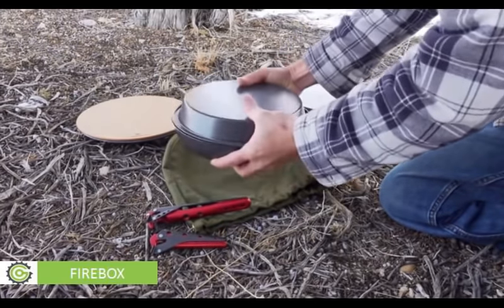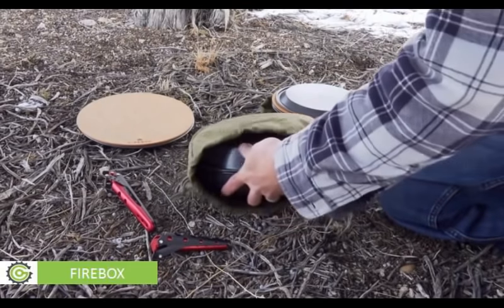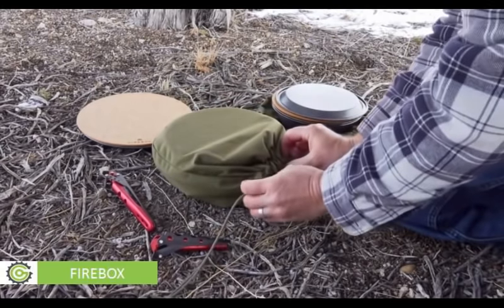Now you can also store it like this to create a hard case. So you slide that in, and then the bag fits tightly enough that it holds everything in position and you have a really nice hard case.